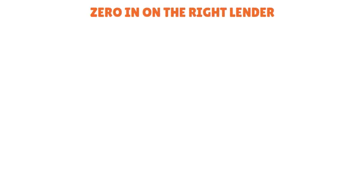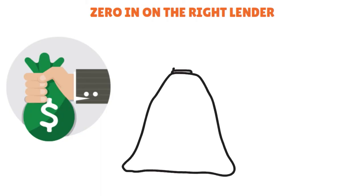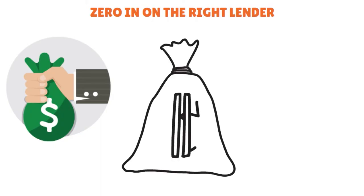Step number 4, folks, you want to zero in on the right lender. First of all, you got to understand the various types of lenders here. If you have bad credit, no sales, and you're trying to get a $1 million loan, obviously you're not going to a bank, to a traditional bank. No, you can't do that, because your risk is too high. They're not going to look at you.